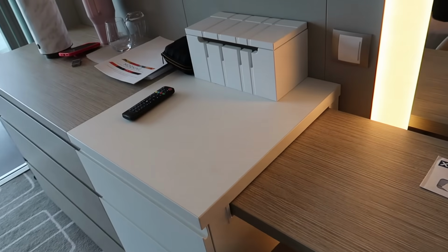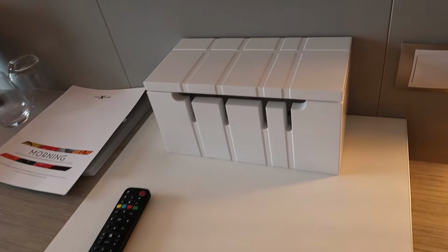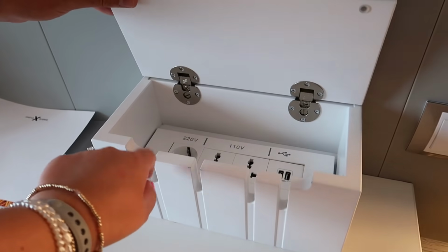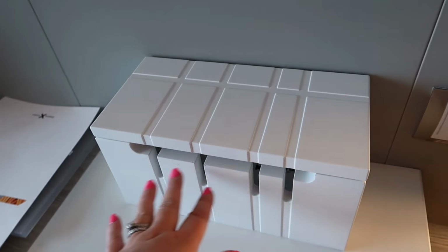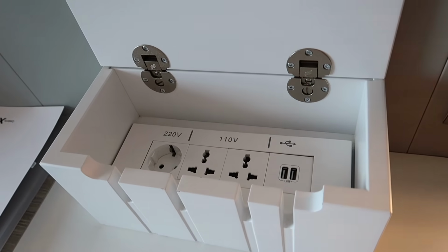Okay, moving along from the desk area, we've got a little charging station here. It's a nice little cabinet, which is kind of cool because you can plug in your wires in there, take the wires through, and then just lay your devices on top and keep everything clutter-free, which I think is, again, a really cool, smart, well thought out feature.